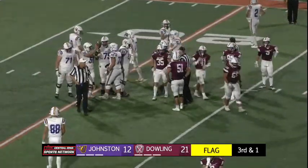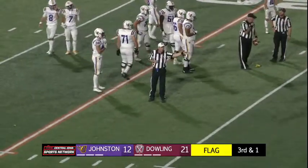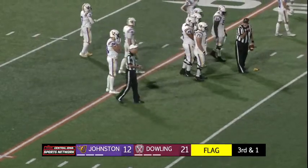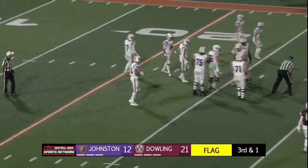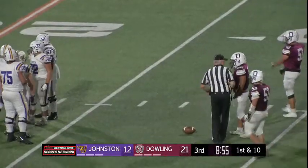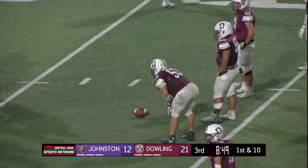Threw the flag right in the pile. He did not get the first down by the run, so we'll see what the call is. Face mask. Face mask, Dowling. So they will get the first down. Yes, they will, by penalty, and a first down for Johnston. That's 15 yards. Both teams have had a face mask tonight. Johnston committed that foul in the first half. Dowling reciprocates here in the second half, and will move the ball up to the 28-yard line. First down, Dragons, via the penalty on Dowling Catholic.